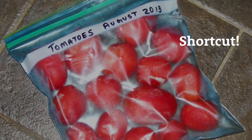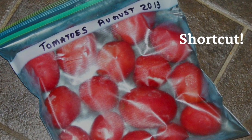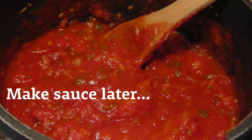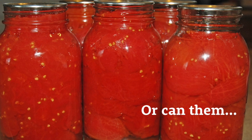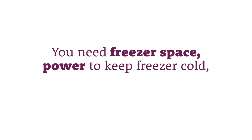This is one shortcut that could save you hours of time over a hot stove in the peak of summer. And you could pull those tomatoes out of the freezer whenever you want to make soup or pasta sauce later. You can even can them later when you have more time if you need to recover that freezer space. So that's the tricky part about freezing your harvest. You do have to have freezer space and the power to keep the freezer cool.